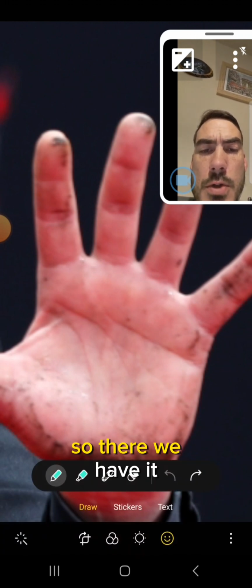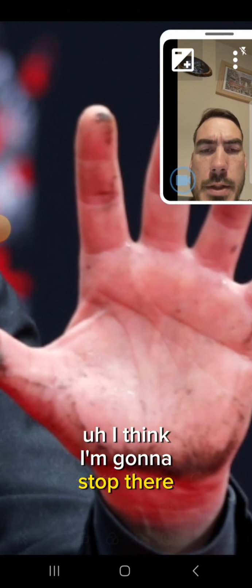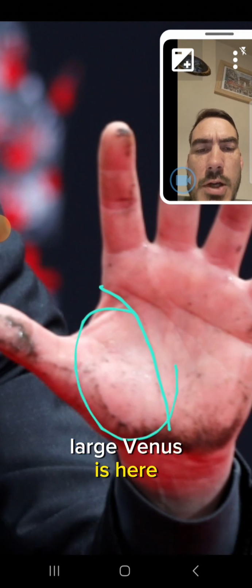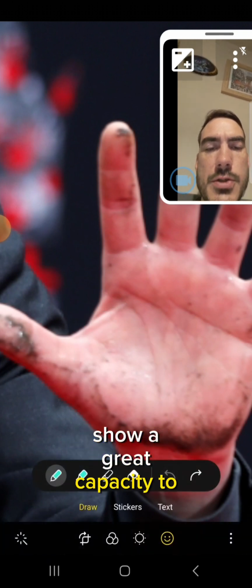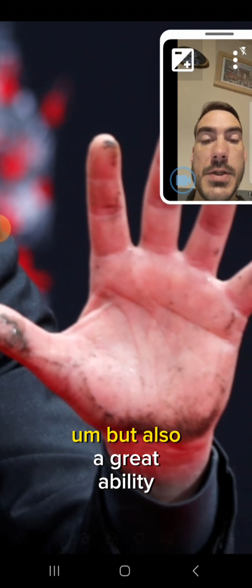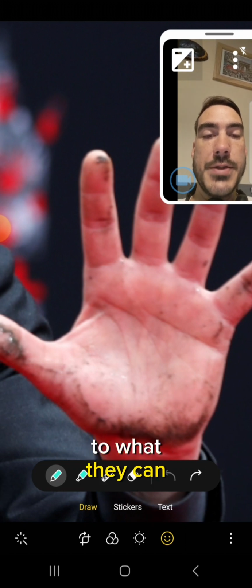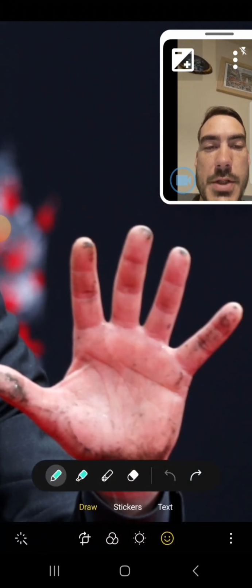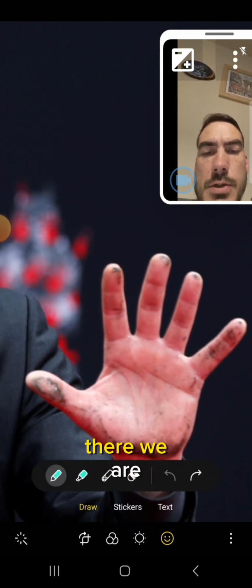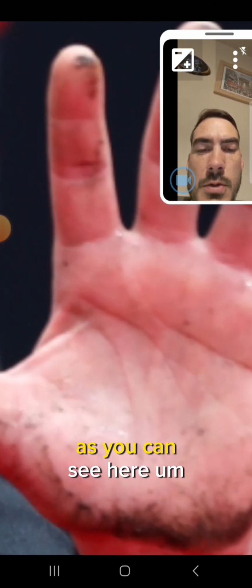So there we have it. I think I'm going to stop there. I mean, you can see just how large Venus is here. Not only does it show a great capacity to care for others, it shows a great vitality, but also a great feeling of ability as to what they can do and what they can achieve, and that's certainly evident. Excellent, good stuff. There we are, there we have it. Very open-minded individual, as you can see here.